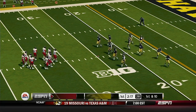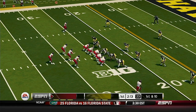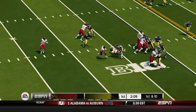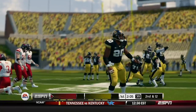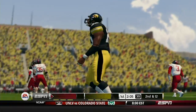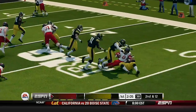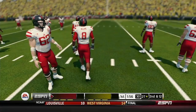First and 10. Ball on the 25-yard line. Go with the run, and he's taken down behind the line. Man, did he play that perfectly or what? As a linebacker, you have to be able to read the offense and make a quick diagnosis, which is exactly what he did on that play.